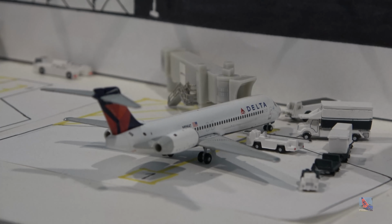So this Delta 717 is currently at gate number 1. He arrived in from Atlanta at 9:15 p.m., right around the scheduled arrival time of 9:14 p.m. So he's currently at gate 1 getting serviced up, and he'll be departing to Atlanta the following morning.